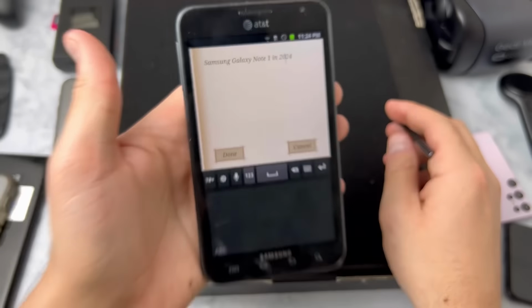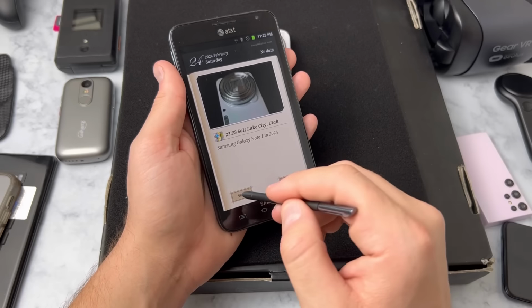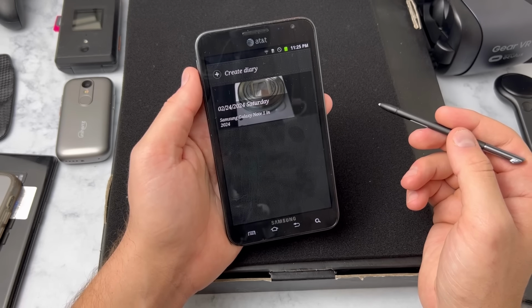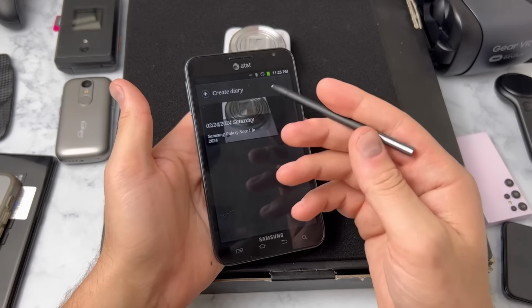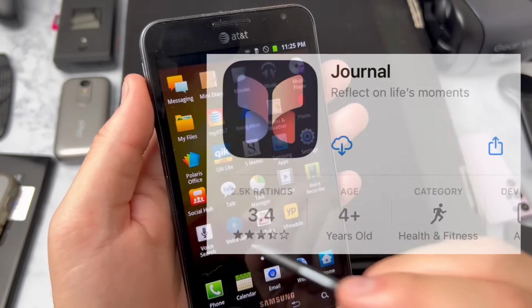Okay, there you go. Samsung Galaxy Note 1 in 2024, we're done with that. Once that's all wrapped up, we can save it, and then you have this entire diary log over time of these memories. And then Apple will make this a required update in 2024.